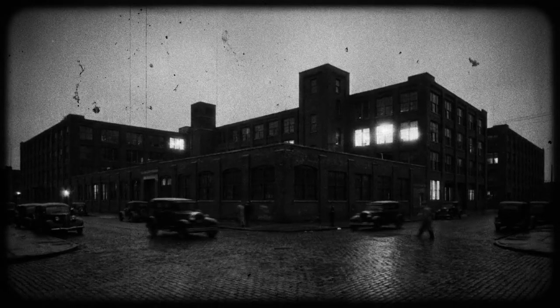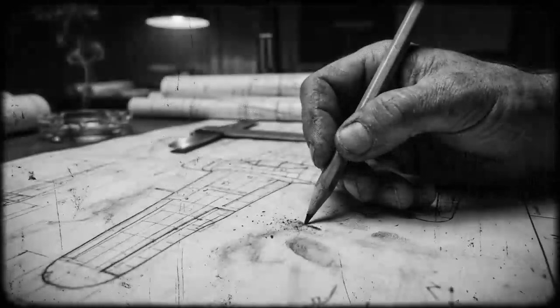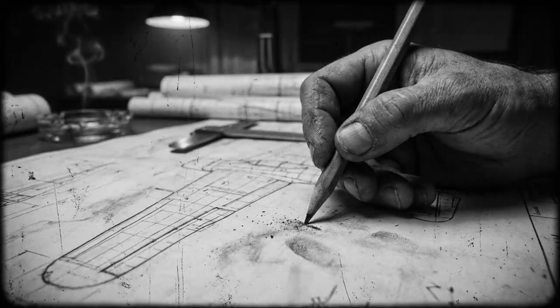1935, Buffalo, New York, the Curtiss Wright Corporation. The Great Depression is strangling the American economy. Factories are silent. Men are hungry. But inside the brick walls of the Curtiss Wright plant, the lights stay on all night. Donovan Berlin is tired. He is the chief engineer, and he carries the weight of a dying company on his shoulders. Curtiss Wright was once the titan of aviation, the legacy of Glenn Curtiss, the man who raced trains and defied gravity. But now they are falling behind.